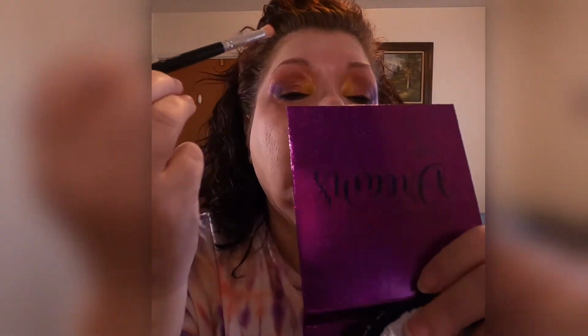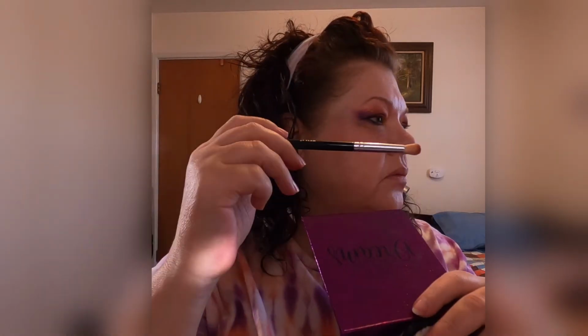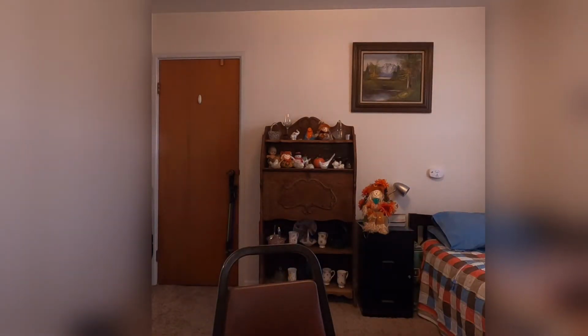Now, I don't tap on here. When I tap my brushes, I usually have a plate. Where is it? Hold on. I knew. Oh, I love flamingos. Flamingos, sloths, and llamas. But I have this, and when I get my brush, I'll tap it onto here so I don't ruin my brushes.